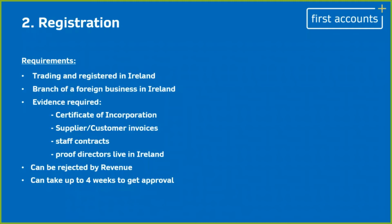So it could be that you're trading with a supplier in Ireland, or you're selling to customers in Ireland, or you are yourself in Ireland, or you're hiring staff in Ireland, so you could show contracts for your staff, or you can show proof that the directors live in Ireland. If you can't prove any of this, Revenue may reject your application because you're deemed not to be an entity that has in any way any relationship with Ireland.